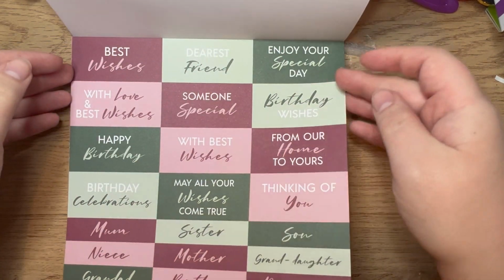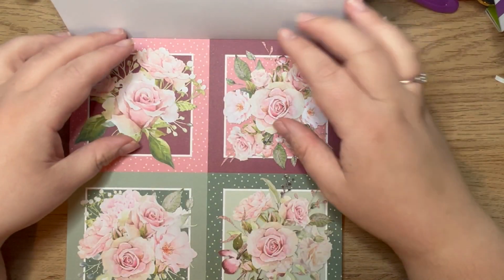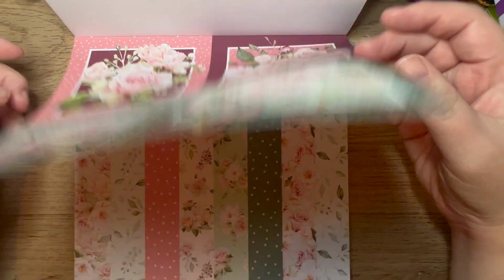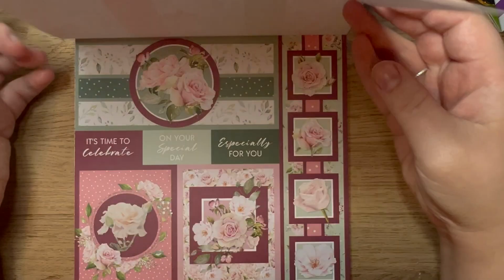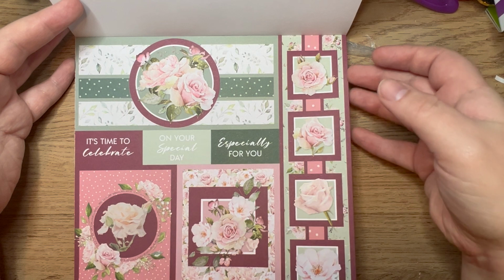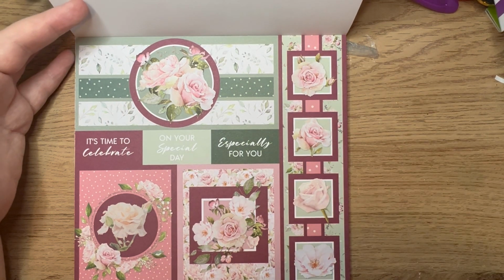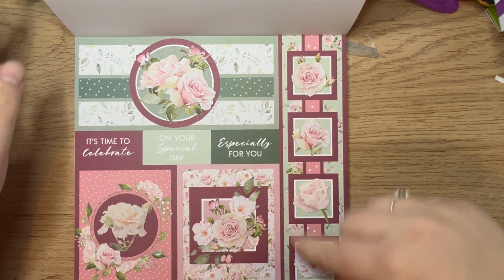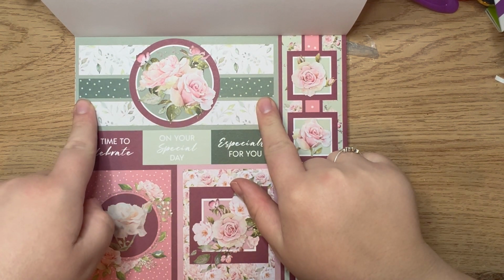So we've got the sentiments. Beautiful set of 4 toppers there. Love that. The ribbon strips. This gorgeous piece. I love these. Oh, my apologies, got hiccups. I love these. So this I would use on a slimline. This I think is perfect for something like a 5x7.